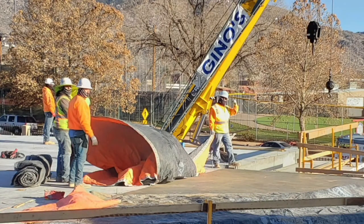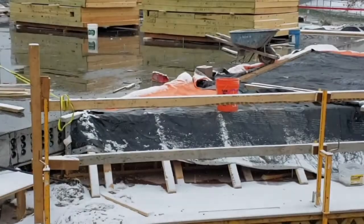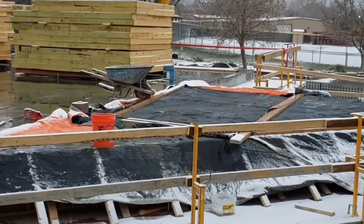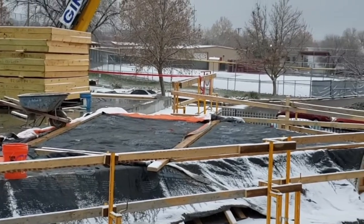Wind is fighting with the tarp as they get ready to cover the concrete so it can cure adequately. It snowed in the night on Tuesday, so I think they're really glad they covered up the concrete.